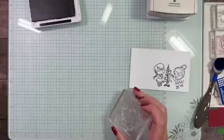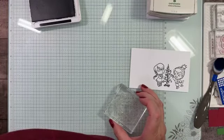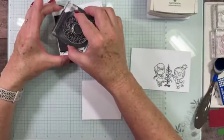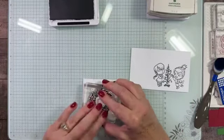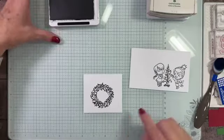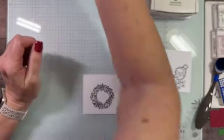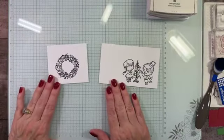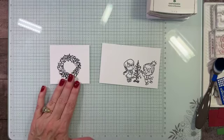And that's going to be too close for my comfort. Let me grab another piece that I have handy here. And then from the Sophisticated Sled, we're using this wreath. So we'll just stamp that down. Again, in the Memento. Okay, I'm not going to show you how I colored all of this. I'm just going to show you a little bit.